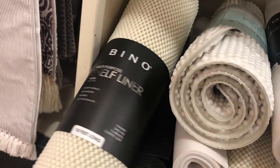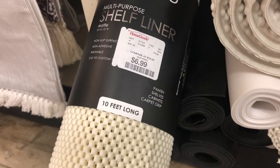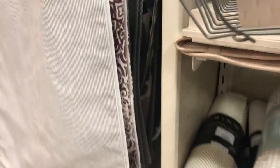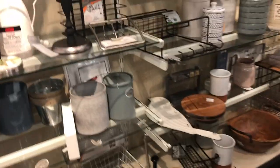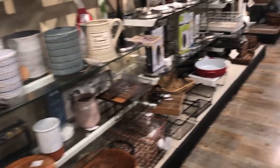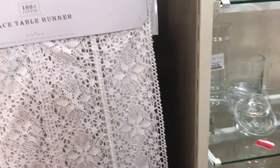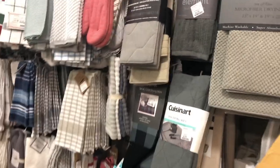Liner, babe. $6.99 for like cabinets. Yeah, that's pretty cheap at Home Depot too. Oh, here's the dish towels.